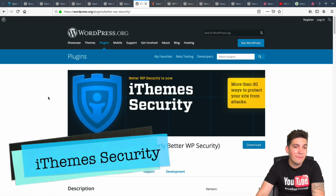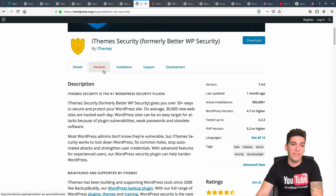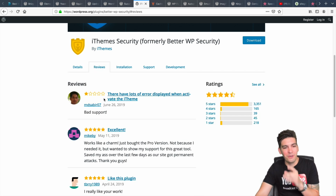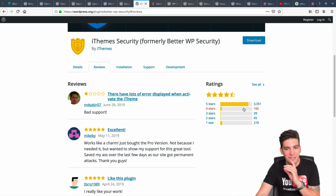Now, there's also iThemes as well. iThemes, I think, is probably one of the most simplistic ones out there. I think that this one is probably one of the easier ones to learn. And if you're the first one I show is a negative review. It's a good plugin, guys. It is. I mean, look at this.